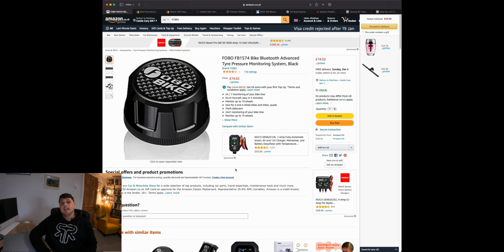Okay, so coming in at number 6 at £75. A lot of bikes nowadays, especially the higher end of the market, do have tyre pressure sensors built inside the motorcycle themselves. For those bikes that don't, on the lower spectrum of the scale, this is the Phobo Bike Bluetooth Advanced Tyre Pressure Monitoring System. So what you do with these, you take off the little black caps from your motorcycle tyre, place these on instead, and then connect it to your phone.